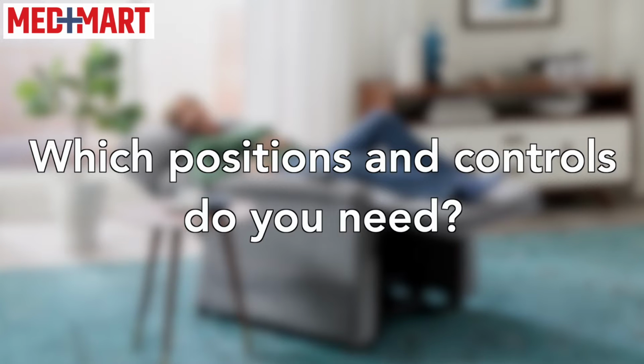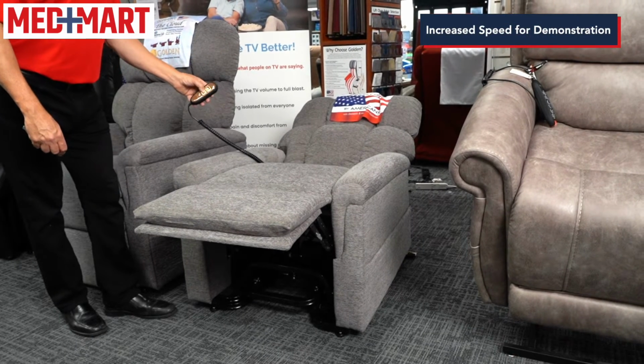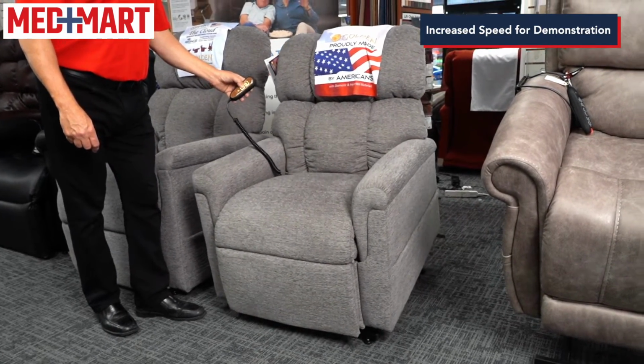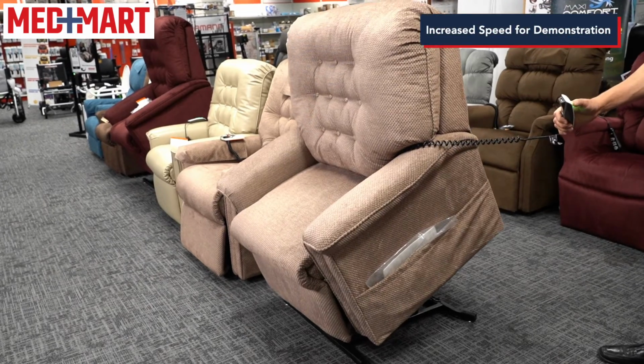The next thing I like to explain to my customers is what are the chair options. The first one is called a two-position lift chair, which means it uses one motor, it's somewhat limited and basically just allows the chair to tilt back to a semi-reclined position, but it's perfect for someone who needs assistance just standing up. The next one is a three-position chair.